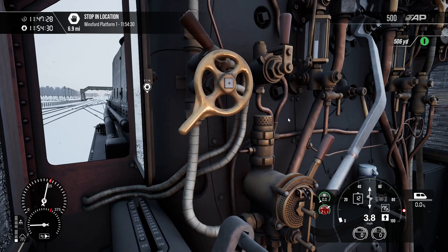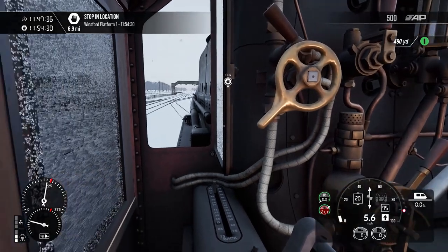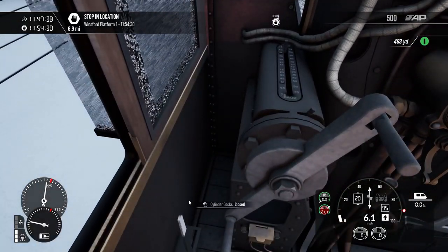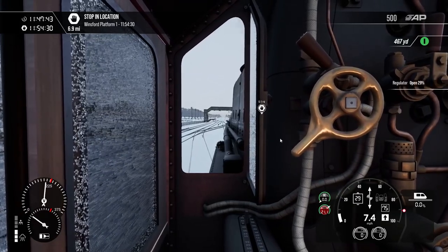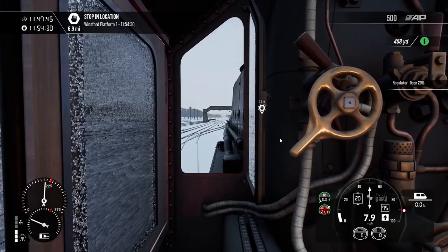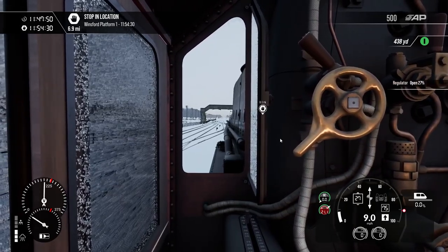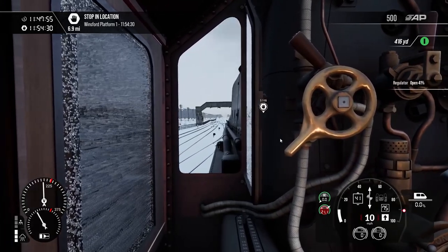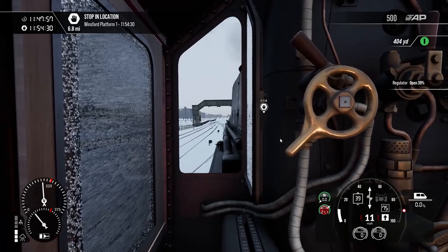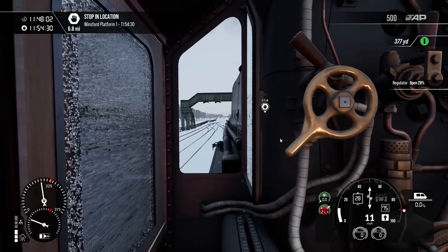But as I said, we're not cutting any of this out because it's not an extremely long journey. So I'm just going to leave it all in. Probably turn the cylinder cocks off now. We're just going to keep increasing the train power when we can. It's getting a lot of wheel slip, isn't it?